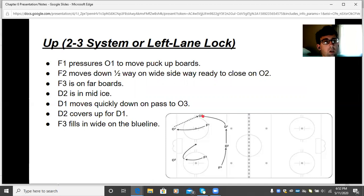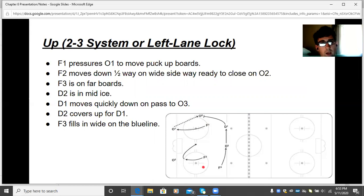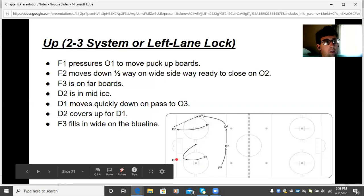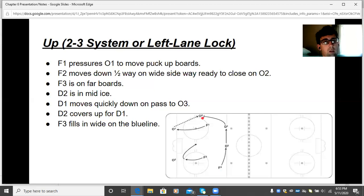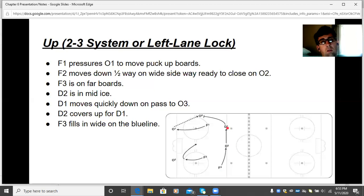Second forechecker moves down halfway on the wide side, ready to close on offense two. Try to stop them. Third forechecker is on the far boards down here. Defense two is in mid ice there. Defense one moves quickly down on a pass to offense three. Defense two covers up for defense one, moving up to defense one's position. Third forechecker fills in wide on the blue line right here.